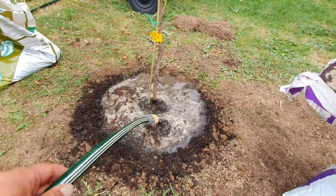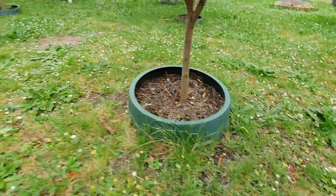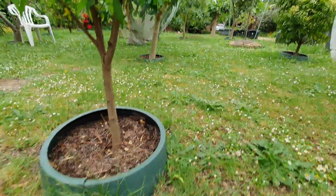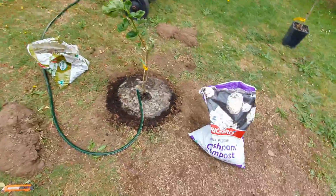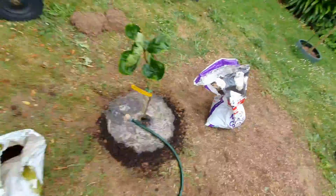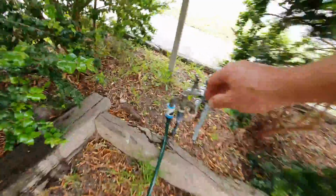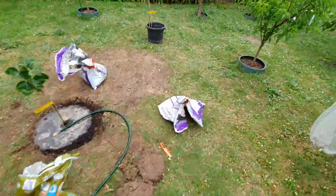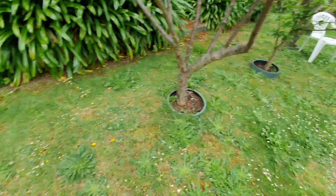That's what this is, an artificial burn, right? And as you can see, I've got many of them, over 30. Most of the trees I planted with these plastic tree circles, and many of you have asked me if these tree circles are pots in the ground. No, they're not pots in the ground. They are edging or tree circles, right?